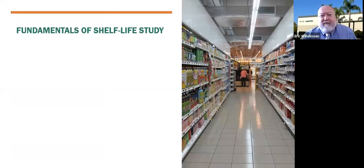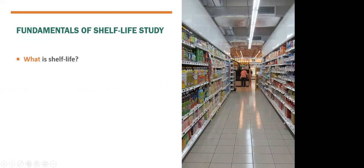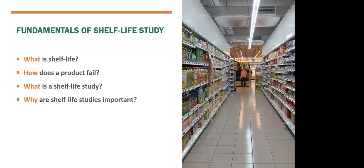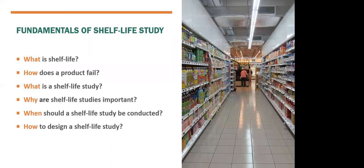All right, sort of as an outline, we have a number of questions we're gonna try and address, starting with the obvious, what is shelf life? Often, everybody thinks they know, but we'll be a little bit more specific. We're gonna talk about why products fail, what makes it a shelf life study rather than just waiting for product to spoil, and why are shelf life studies important? What are you trying to accomplish? We're gonna give you some suggestions about when a shelf life study can help your business. Then we'll turn it over to Heidi and she'll talk about how to design a shelf life study. And of course, we're gonna tell you how we wanna help you.